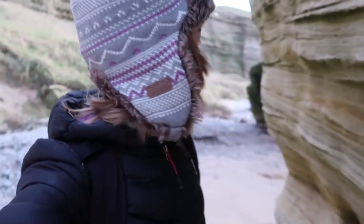These caves are out of this world. I forgot how beautiful this place was. So much to discover, so much to explore, so many photographic opportunities. The sun has now set below the clouds. We just got those images of Debbie just in time.